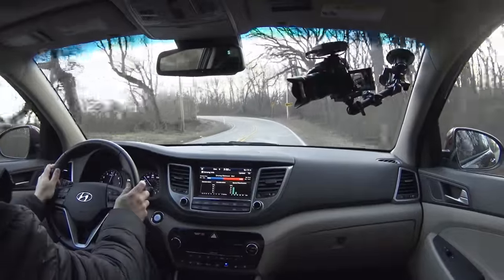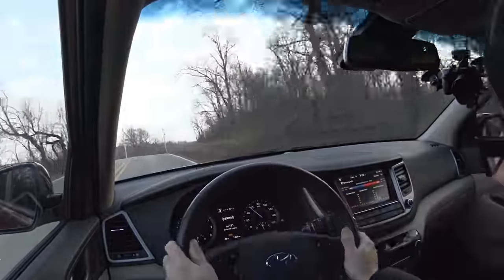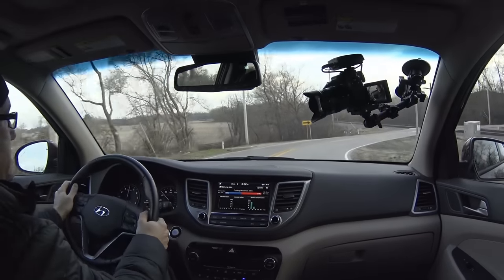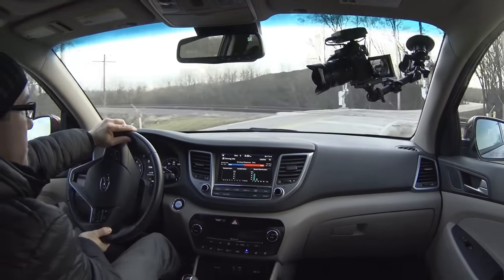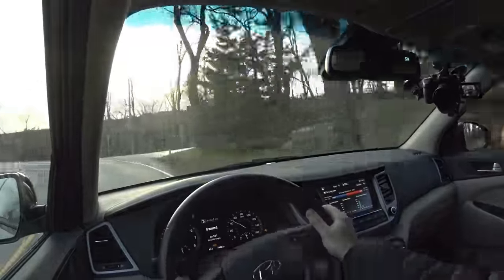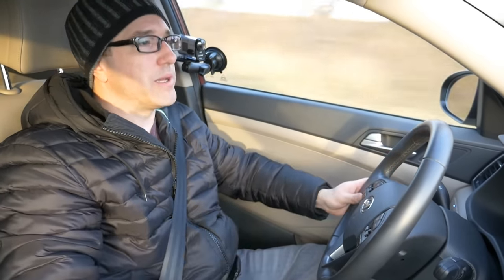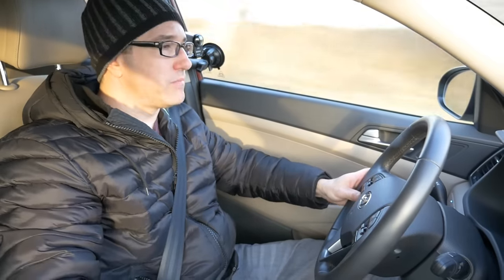Turbo just spools up immediately. Let's downshift here and go through some turns. It really doesn't understeer all that much. It doesn't have a lot of torque steer either, which is really good. It does have some body roll, of course, because this is a higher vehicle, but I think a lot of people are going to be really impressed with the way this car drives. It's surprising for the size. I know it's not a big car, but you would think that this thing would be more roly-poly, and it's not.